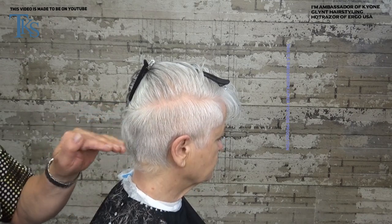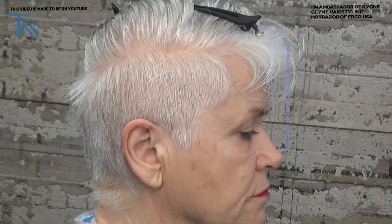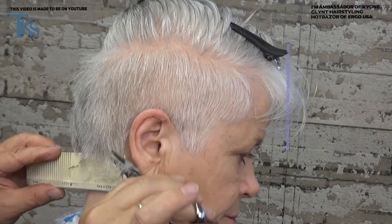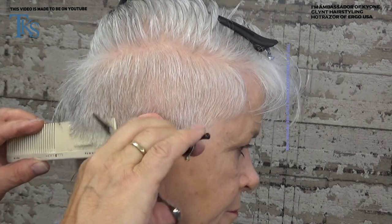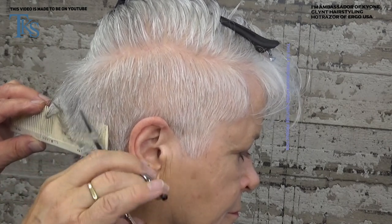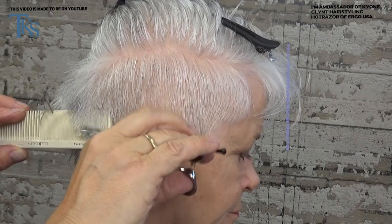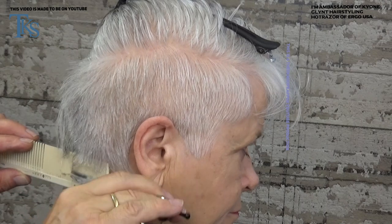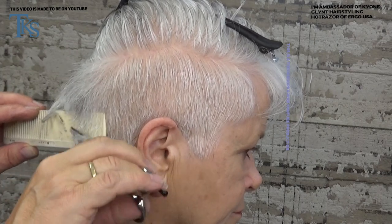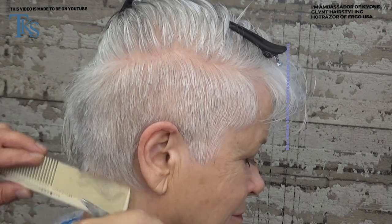See how nice scissor over comb techniques are. Can zoom in so you can see it a bit. Really, the sound of a scissor is the most wonderful sound there is, I think. For me as a hairdresser, it is this.